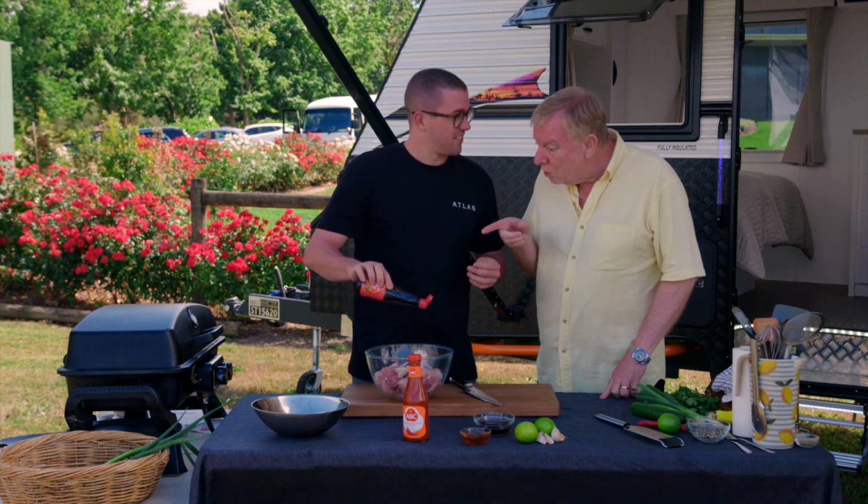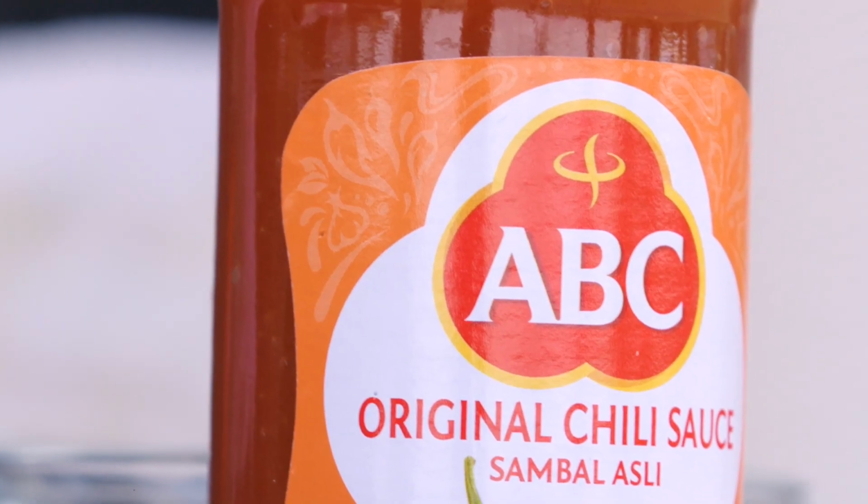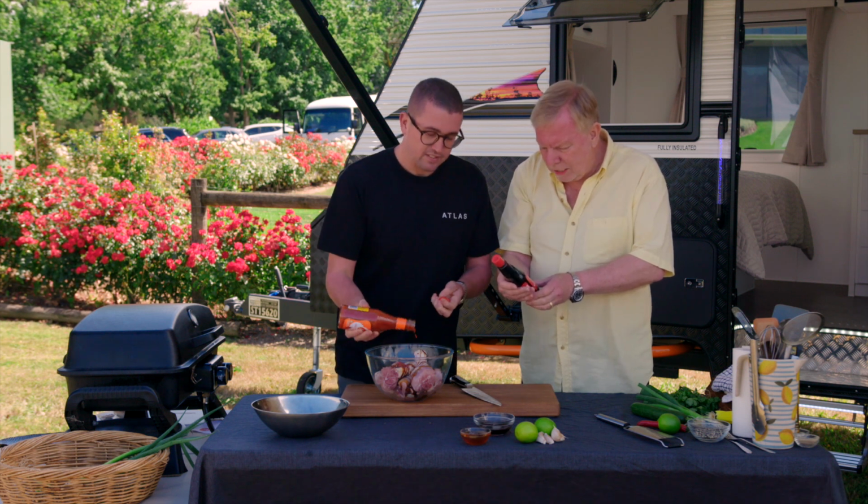ABC sweet soy sauce. Sweet soy, so yep. Oh, I know what you're using because you like it. It's got a really, really sweet, beautiful flavour. It just adds so much to a dish. Made from quality soybeans, ABC sweet soy sauce.